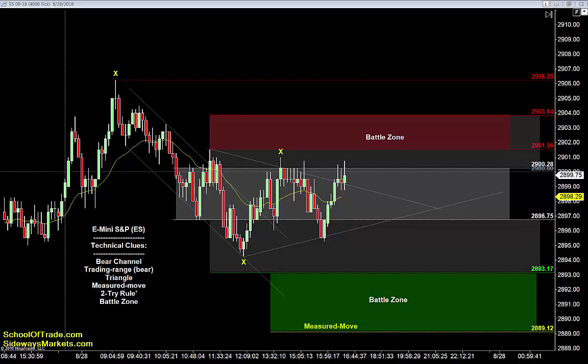How about some S&P now? S&P is bearish with a trading range, a triangle, and a measured move on the chart this evening. The trading range has a bear bias, and that tells me to look for selling opportunities using buyer failures and the two-try rule. While that triangle pattern reminds me to focus on the swings above and below the range for the most useful levels of support and resistance. And if I can get into the market above the highs of the range, the targets are waiting at that measured move down around 28.89, 28.90 tomorrow morning.